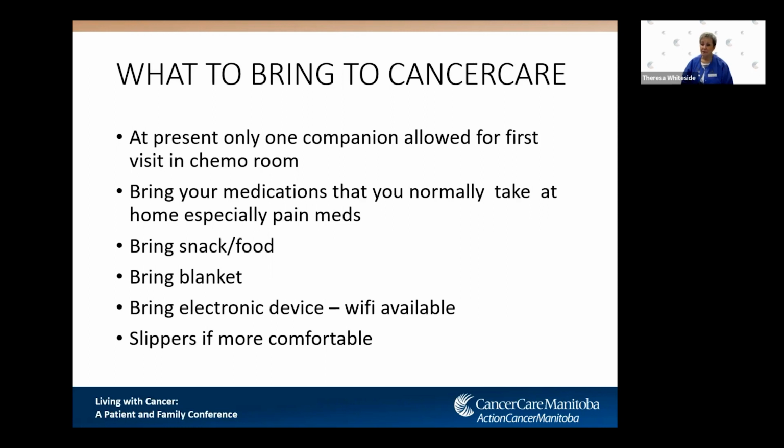What to bring to CancerCare? At present, only one companion is allowed for the first visit in the chemo room. Companions are allowed for physician visits and otherwise in the building, but in the chemo room at this time, we're only allowed one companion for the first visit unless it is a necessary companion. Patients who are visually impaired or need assistance, those are the exceptions. Bring your medications that you normally take at home, especially pain meds, because if you need your pain meds, you take them while you're in the chemo room.